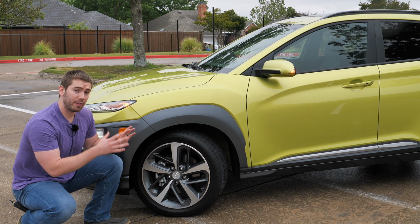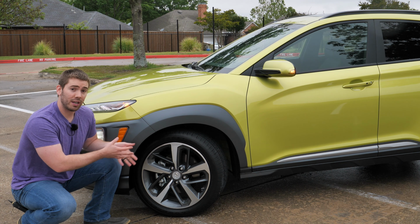The lower trims are going to give you 16 or 17-inch wheels, but this one gives us the 18-inch wheels. They are fairly sharp. It fills out this wheel well pretty well. And another thing you'll notice is the cladding that you get above the wheel well, the bottom side of the body, and on that wheel well as well. It's kind of the new thing, just big cladding on these small vehicles.